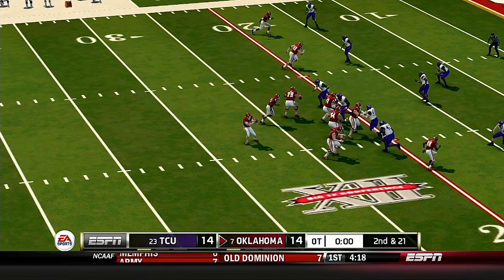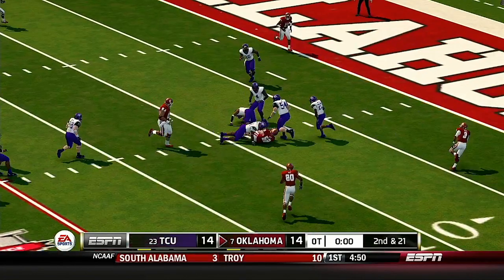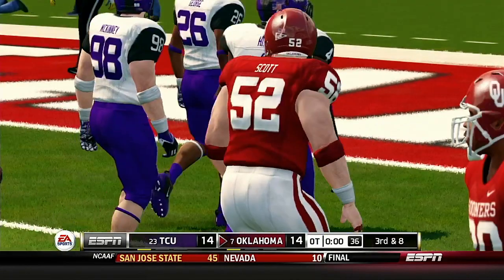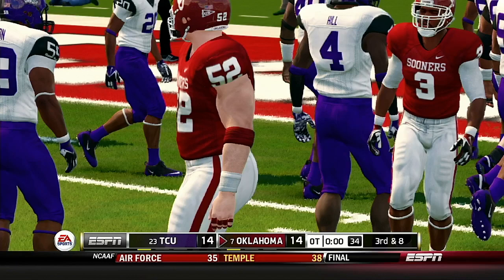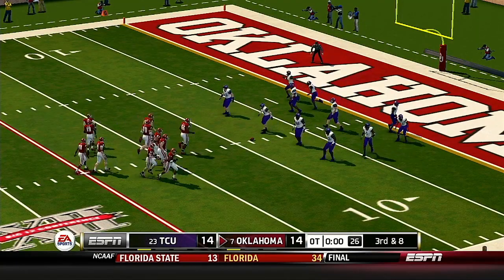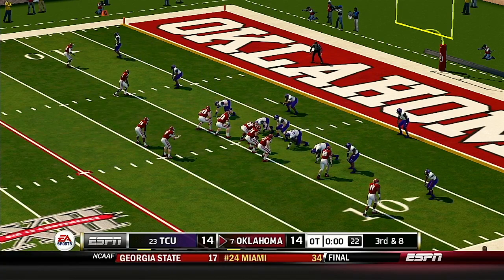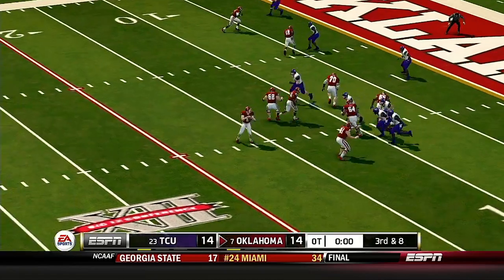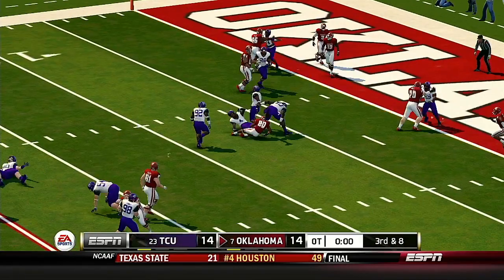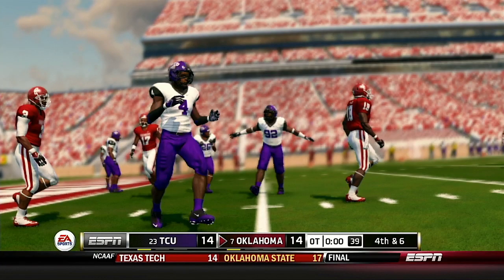Let's go! He's under pressure. Down at the 9. Out, got his back again, and down he goes at the 7. Call it a gain of 2 yards.